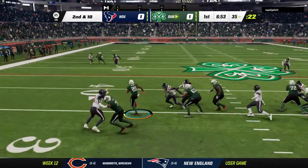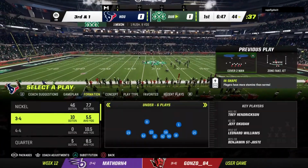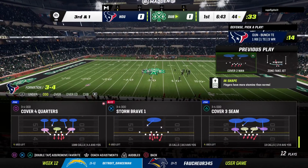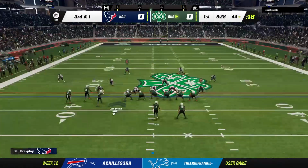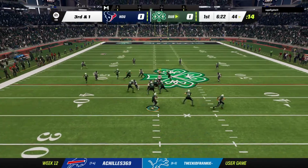A first carry here for Joe Mixon. And he'll be brought down just shy of the 45. 9 yards, not quite enough, and they'll be left now with 3rd and 1. And after that type of a run, there's some talking going on down on the field, but it's not trash talking. The guy who just carried the ball, he's going back and telling his offensive line, great job, keep it up, and we'll break that one soon.